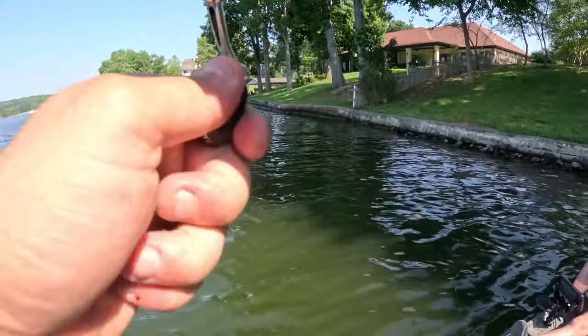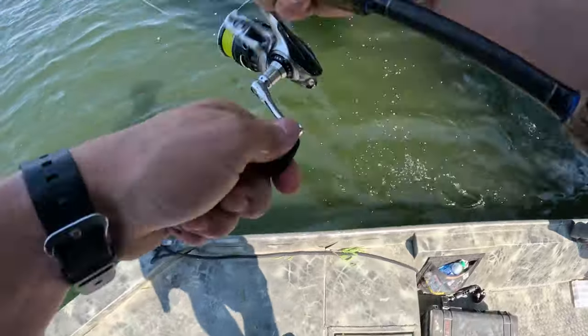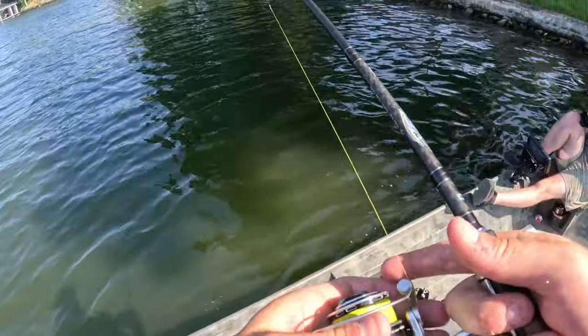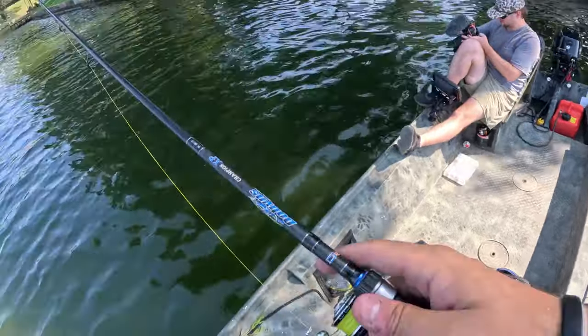Oh, that's a decent one. It's a decent one. Oh, it was a smallmouth. No, dude. Oh my goodness. That would have been the first smallmouth of the Jon Boat Series.